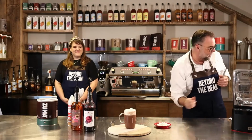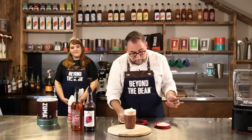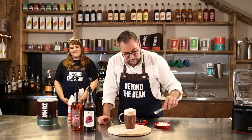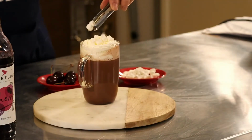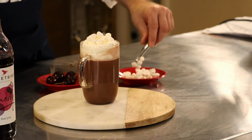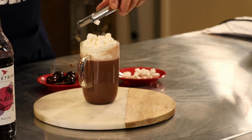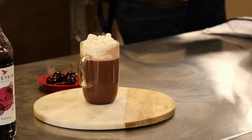So I've got a few bits and pieces I want to add. That would be fine on its own, but I think as it's Christmas, we'd like to add some marshmallows in there. Let's pop those on top, and there we go. Excuse fingers. So there we go with that one.